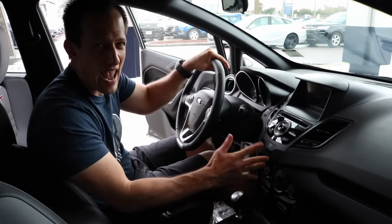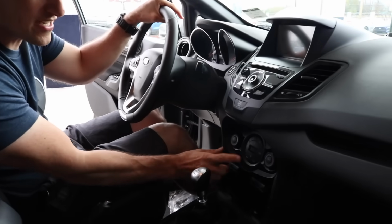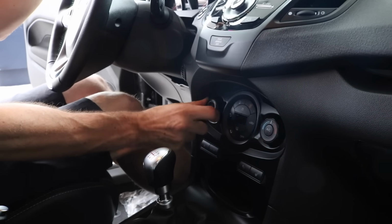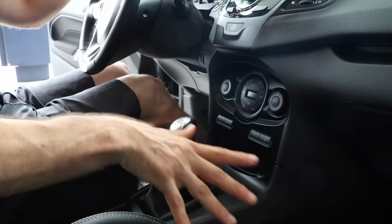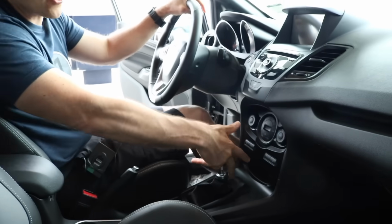This area down here, at first it looks a little cumbersome with a lot of buttons, but it's very easy to use once you figure it out. So all your AC controls are right around the circle here, and then you have very simple but very functional knobs for your cooling. You do have heated seats, which is nice to have, and then this is really what you're going to enjoy every day that you drive this car.